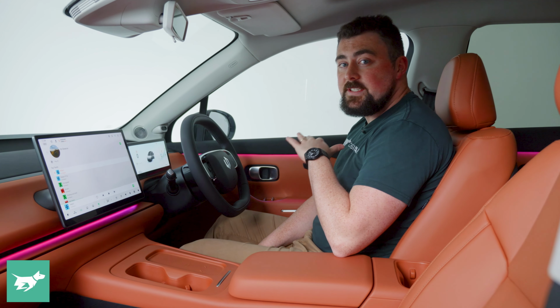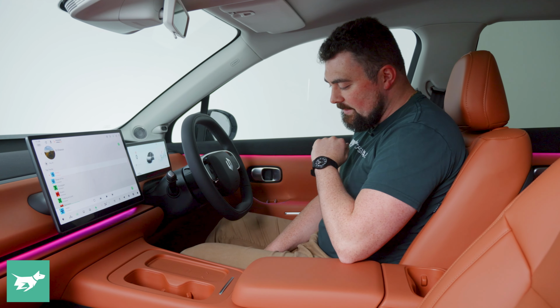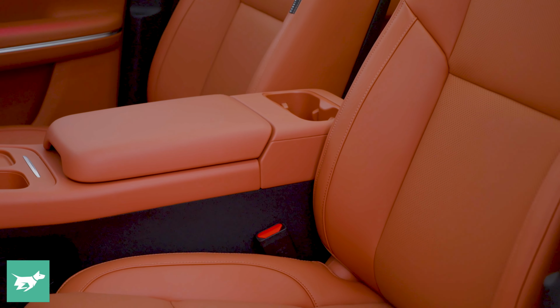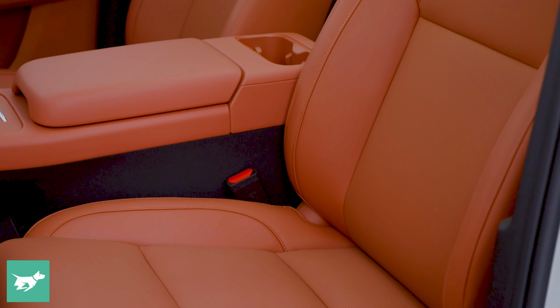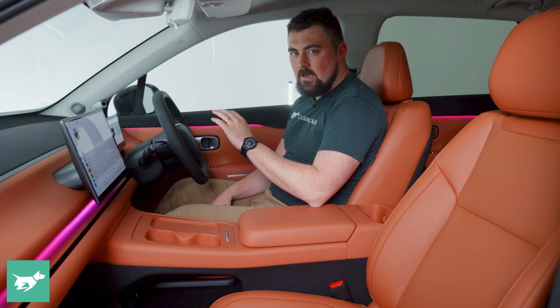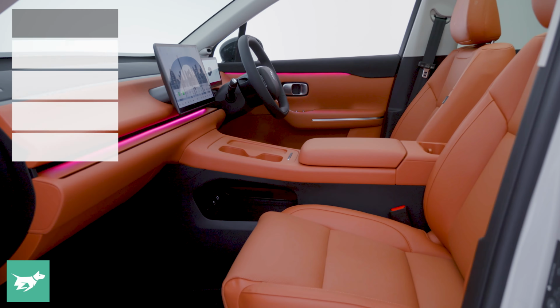On the base ones, you just get some basic vinyl material, but this is what they call silicone leather. If you touch the seats, you'll understand what they mean by that. They're actually really quite comfortable as well. There's 7 layers of foam on here as well. But I do want to take this for a good drive before I say they're officially comfortable seats, because it's easy to make a comfortable seat, but to make a supportive seat is another matter. So that's something to look into when we take this for a drive finally.